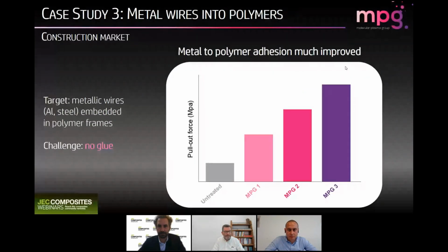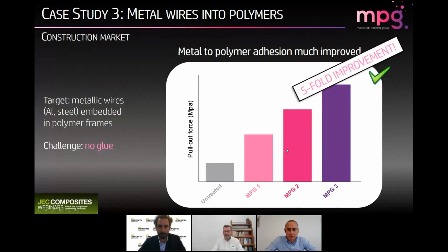Case study number 3 is about metal to polymer adhesion without any glues, where the result with an untreated metal wire, you have this pull-out force. Depending on the chemistry we use, we obtained a 5-fold improvement.